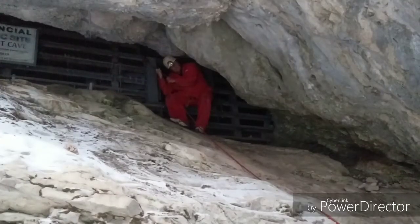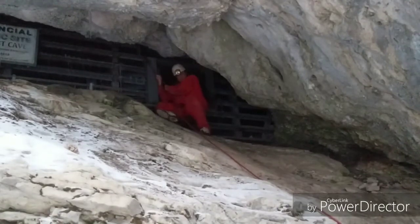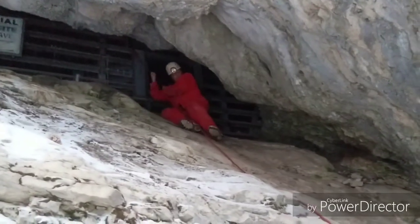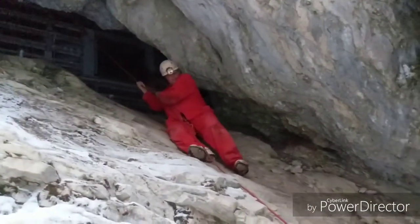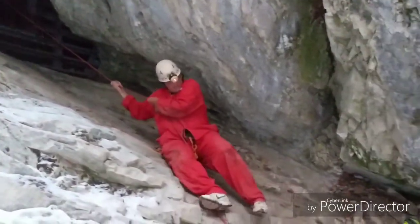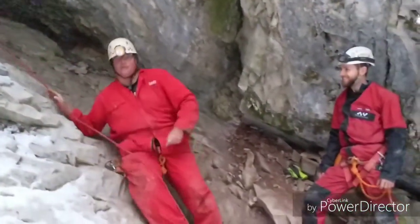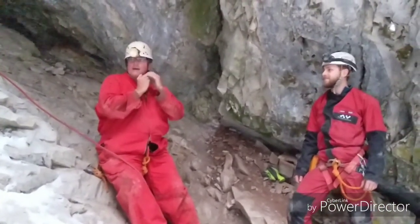Hi everybody, here we are at the end of the cave tour. It's pretty tiring, but it's well worth it. I'm going to slide down right now. Don't get rope burn. Oh, there we go. That was it. Okay. Now we made it to the bottom of this slide.